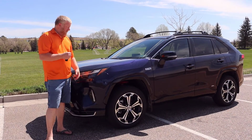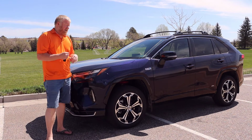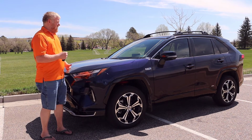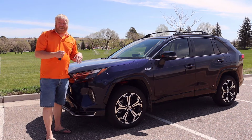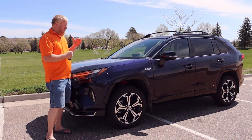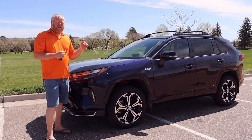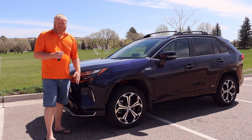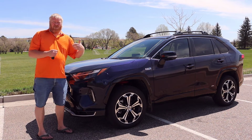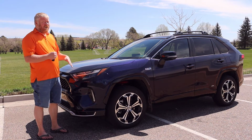All right, really quickly, you have an EPA rated 42 miles of EV range. I have gotten slightly better than that, more like 44. Some people will get more, some will get less. It just depends on your driving habits, how much stop and go you're doing, that sort of thing. It really excels in town. Once you get on the freeway or the highway, that EV range is going to drop significantly. But very nicely done there. So most people for their everyday driving are probably going to be in electric mode. That saves a ton of fuel.